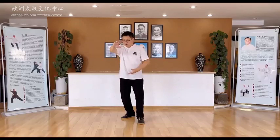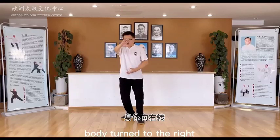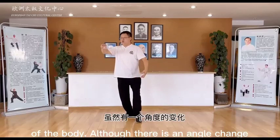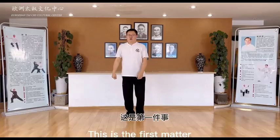Now this is the midline of the body. Body turns to the right. Both hands run up and down. Still turn to the front of the middle line of the body, although there is an angle change. That's caused by the wrist rotation. This is the first matter. Turn both hands clockwise for half a circle.